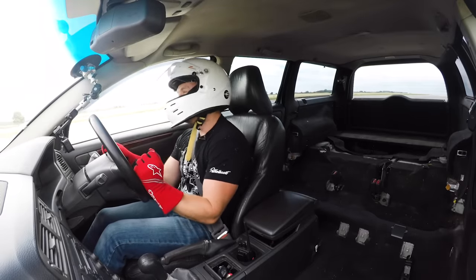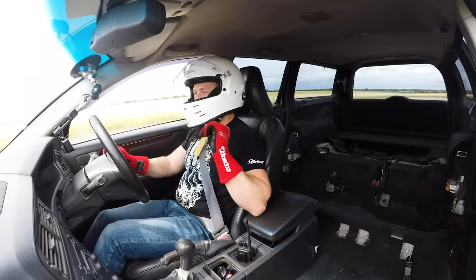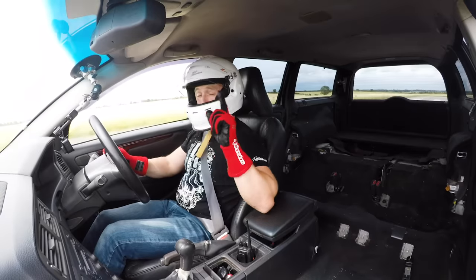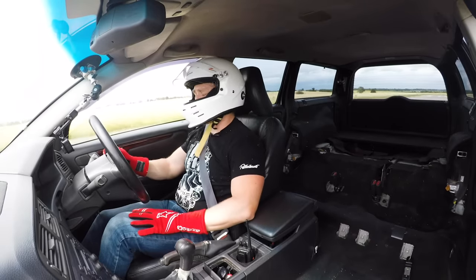I don't know. And I just want to reiterate, if the track were longer, this is a 150 mile an hour plus car. I think given the space, it will do 155.